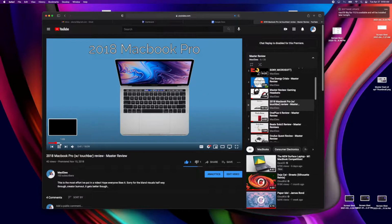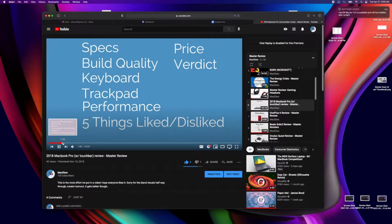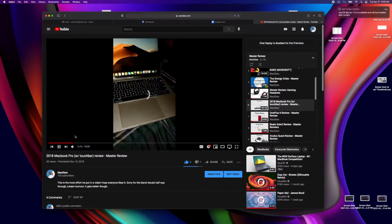So first thing I want to really talk about, revisiting this thing, is some of the things that I thought held up well and some things I thought didn't hold up well about the MacBook Pro. So first thing I want to talk about is battery life.